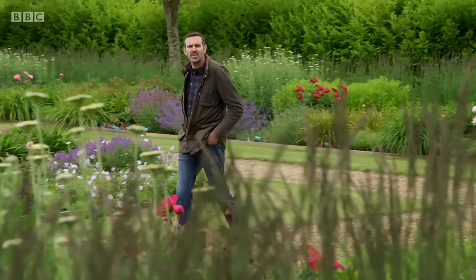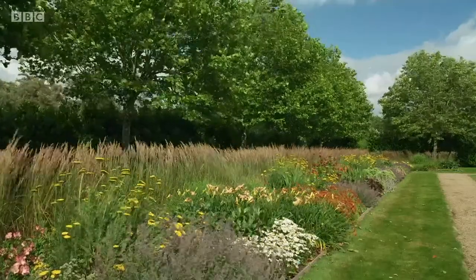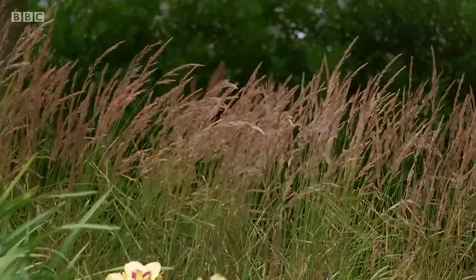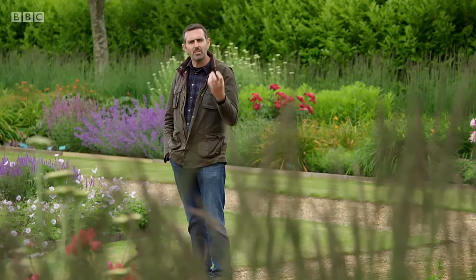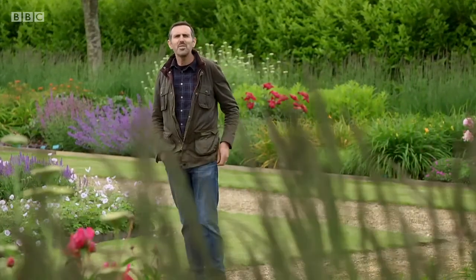But the interplanting of the peonies and those hard-working plants. But another thing that stands out, the calamagrostis. At the moment, they're just moving in the wind. They play beautifully with light. But could you imagine those through the winter months? That would really give fantastic structure to the back of the border.